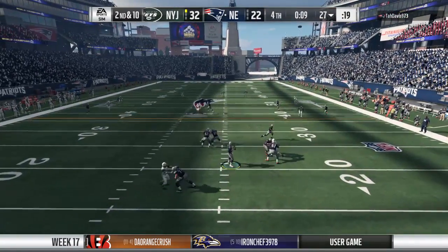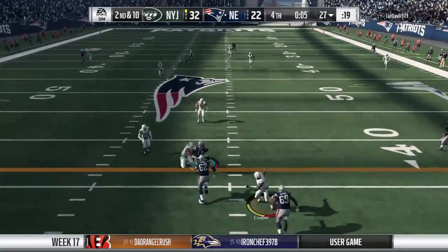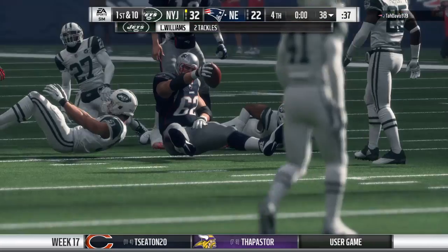Brady to throw. Eluding the pressure right. And now a fumble. Brady loses the football.